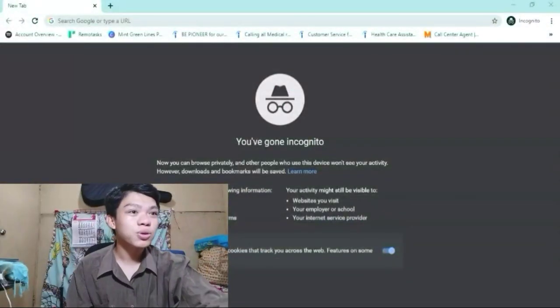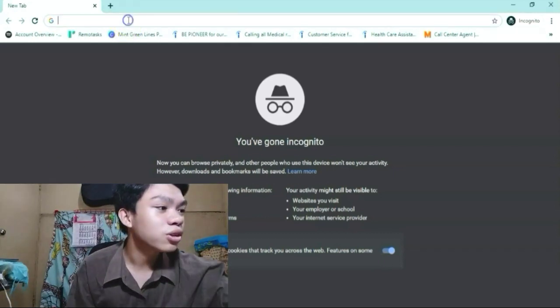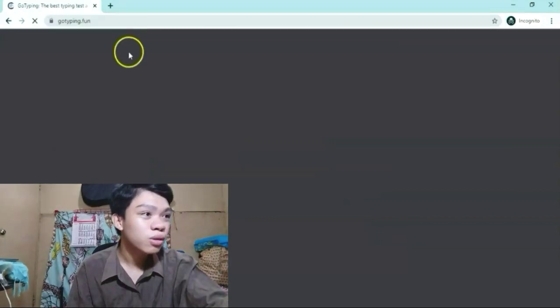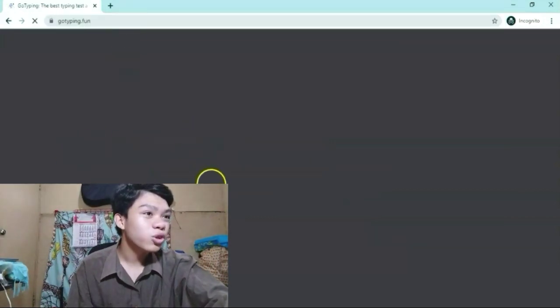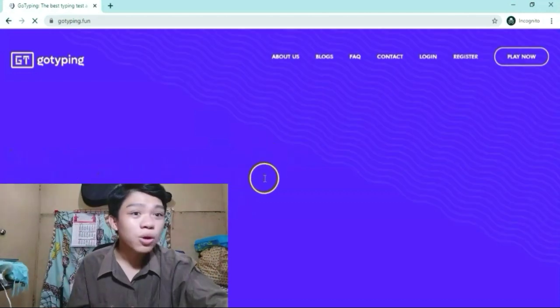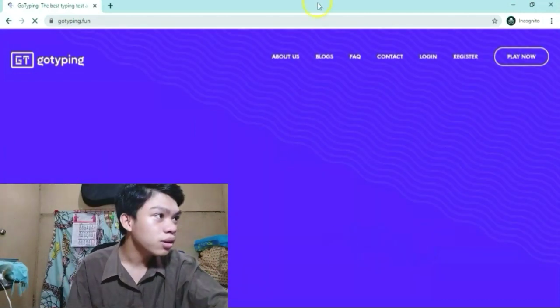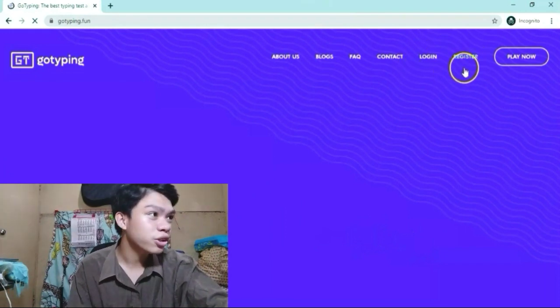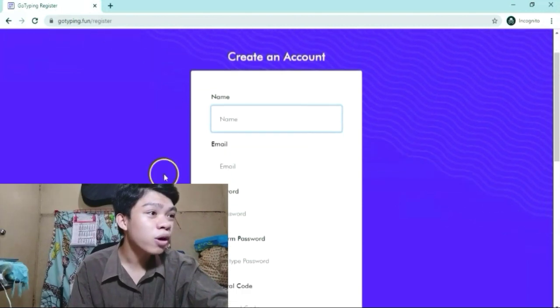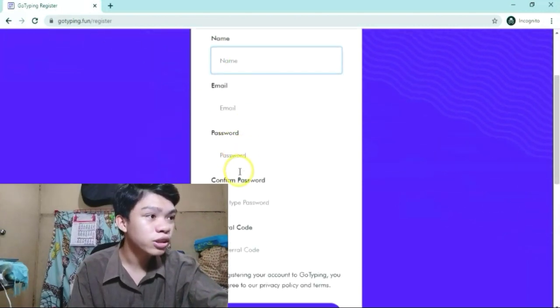So the first thing that you should do guys is type gotyping.fun in the web address. So let's just type it. There you go. So this is their site guys. The first thing that you should do is register. So you just have to click here, register, and then type your name, email, password, confirm password, and referral code.